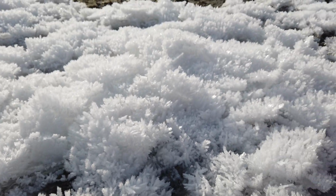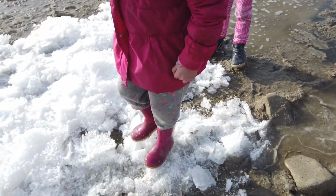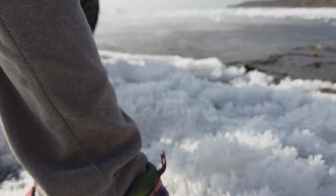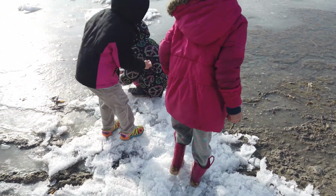These are frost crystals that have been built up on top of ice. It's really cool, huh, girls? They're really cool ice crystals, huh?